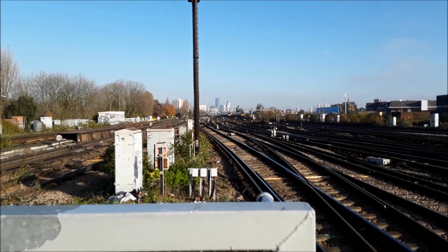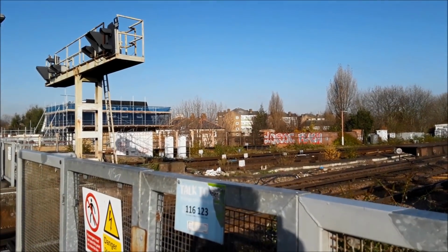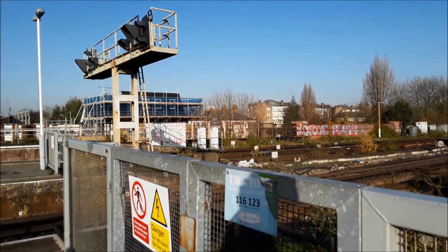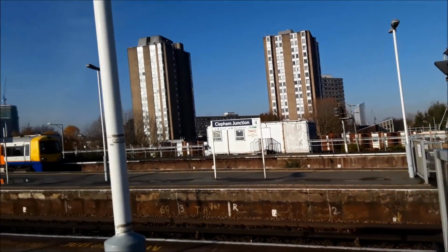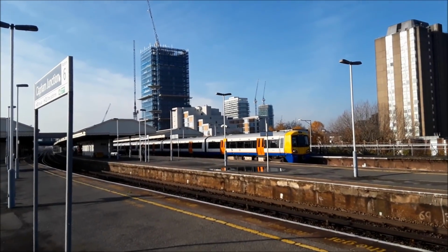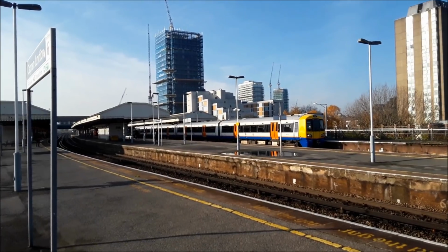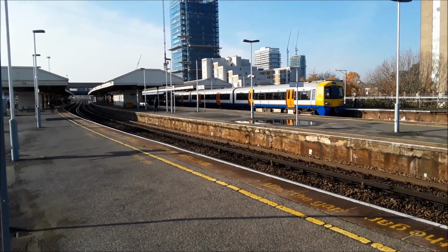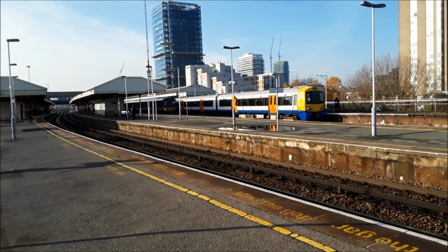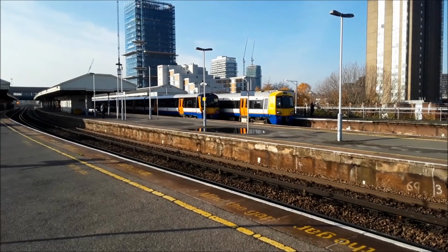I can't see anything else in the distance, so we're doing about turns. A helicopter, which I think you might be able to make out. More construction work over in the far distance. You can just make out the cranes. Obviously there, you've got more work taking place on residential buildings. It's just fantastic seeing all the work taking place. It's just rejuvenating areas around London. Okay, heading off to Dalston Junction is 378150.